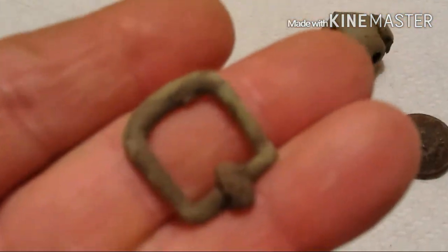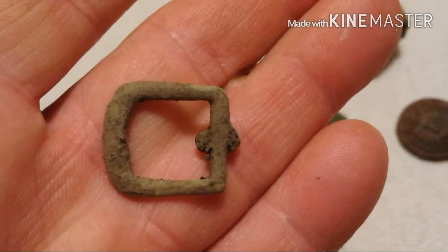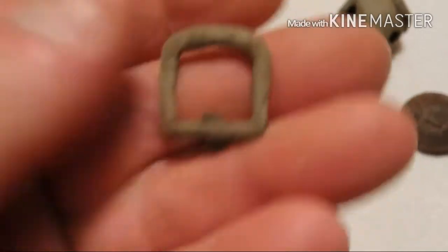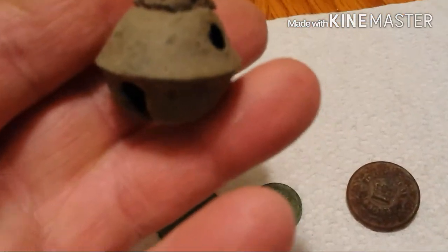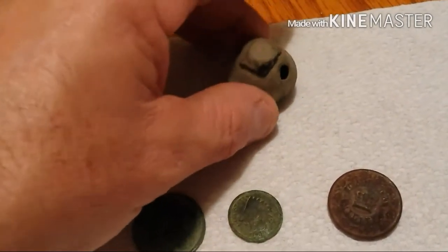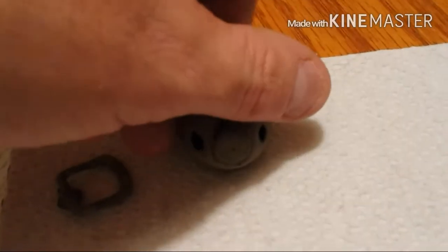I'll start off with what I found first. Just this little tiny little buckle here. I don't know what that would be off of. Pretty neat. And I think second, I found this chronal bell. It's the third one. Haven't even cleaned it yet, really. I just picked the dirt out of it. It's the third one of that style. Still got the leather where it was attached.